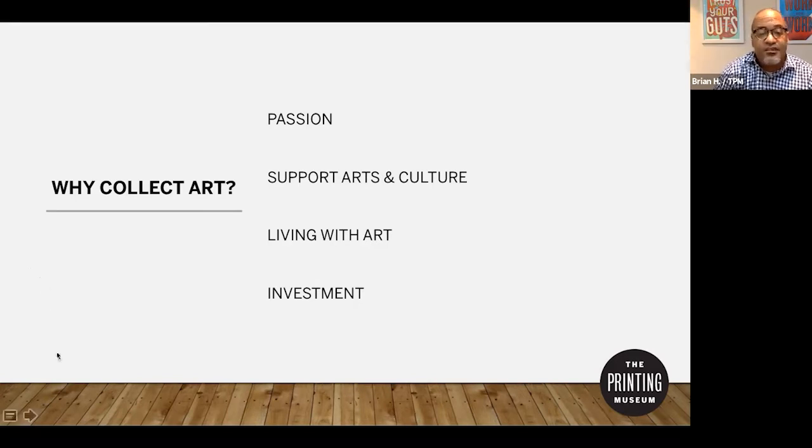And then another reason to collect, some people collect for investment purposes, right? We won't really be talking so much about that because this is really designed to be about the beginning stages of collecting. As you may get more into it, you may see them more as an investment, but really it's about discovering the joy of living with art and experiencing it every day and starting to build a collection.